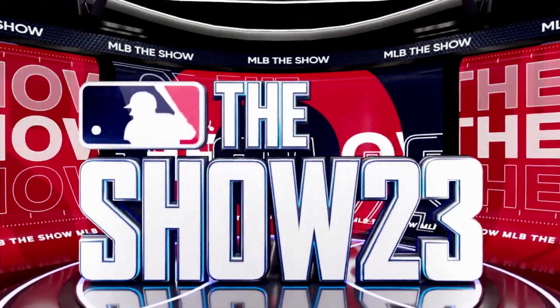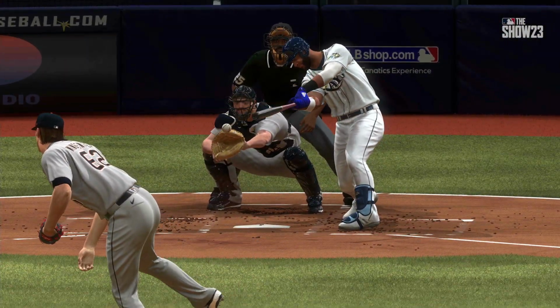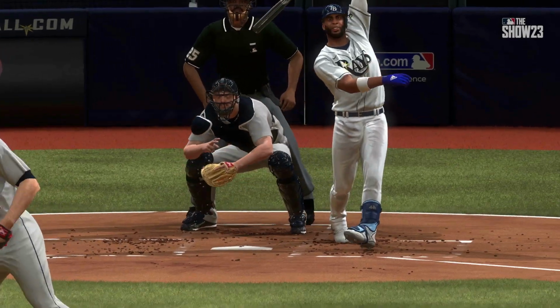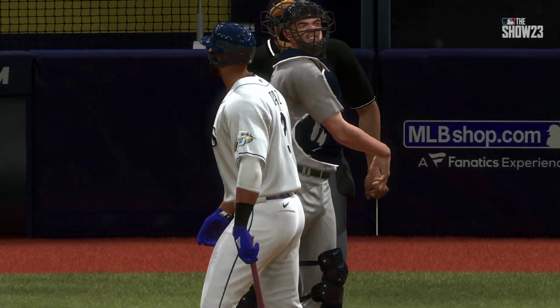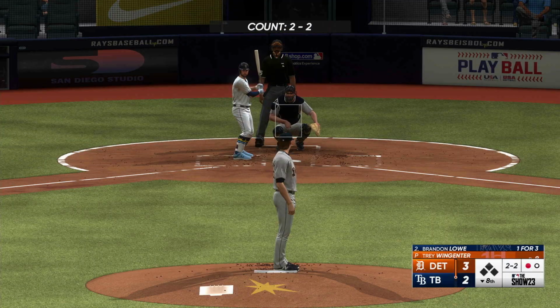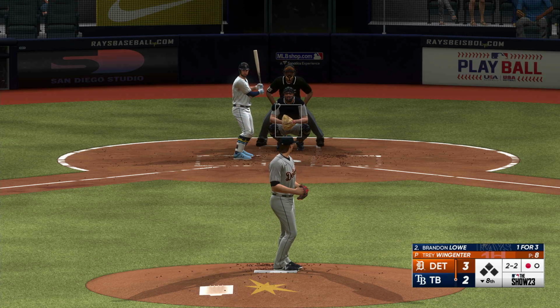Down one. Any leadoff base runner really makes this inning a bit more interesting. But now this offense has to switch from possibly trying to manufacture a run to needing to run into something or just try to string multiple hits together to get a run across the plate. So next to the plate for Tampa Bay, Brandon Lowe.